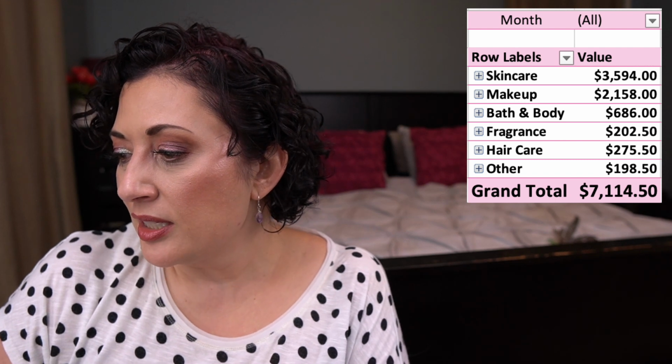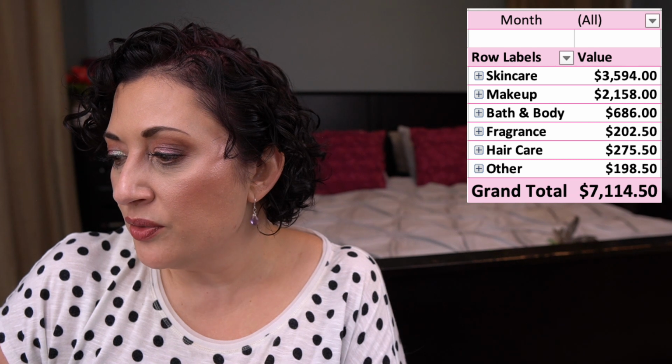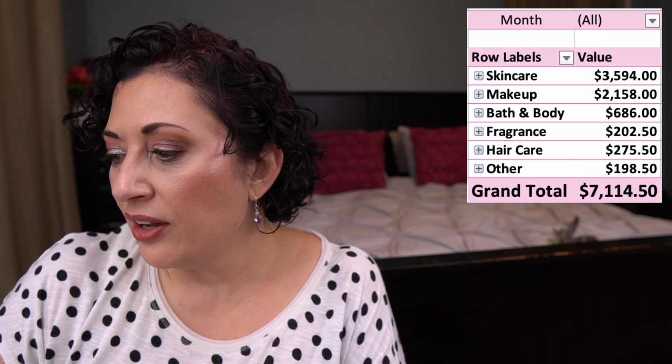Bath and Body was $686. Fragrance so far this year is $202.50. Hair care is $275.50, and then other is $198.50. So I'm feeling really good with what I use this year. You've got to put makeup on every day. You've got to do your skincare twice a day. You've got to put it on to use it.